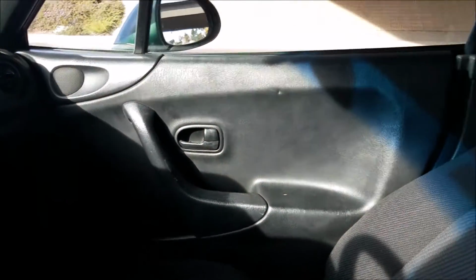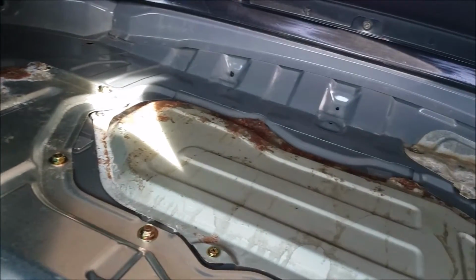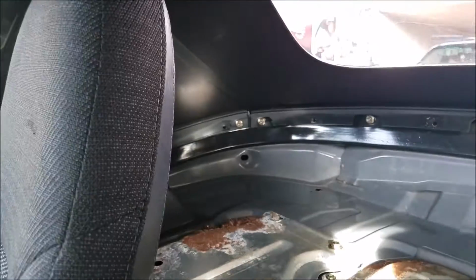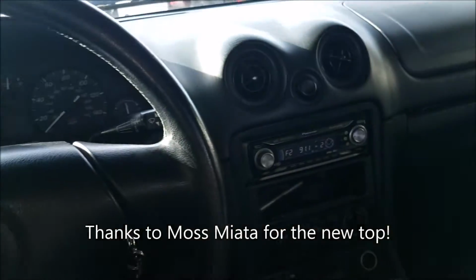They're not super pretty. The rear deck, I haven't put the carpet back in since doing the top, but it's in pretty good shape. There's a little bit of corrosion just because I think the old rain rail wasn't 100%. But it's got a brand new rain rail right there with a brand new Robbins top, and everything has been working pretty good.